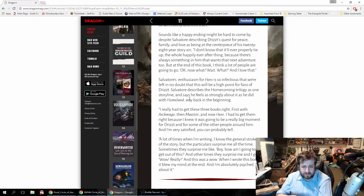Salvatore describes the Homecoming trilogy as one storyline and says he feels as strongly about it as he did with Homeland, way back in the beginning, which I guess is the first book. I really had to get these 3 books right: first Archmage, then Maestro, now Hero. I had to get them right because I knew it was going to be a really big moment for Drizzt and for some of the other people around him, and I'm very satisfied, you can probably tell.